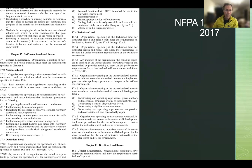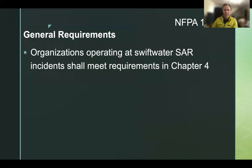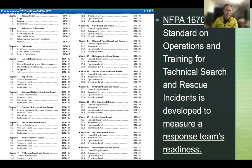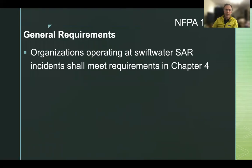So we see 17.1 as general requirements. Organizations operating in swiftwater search and rescue incidents, regardless of what level they're operating at, shall meet the requirements specified in Chapter 4. So if we go back and look, Chapter 4 has all the general requirements. So we have to meet all those standards.